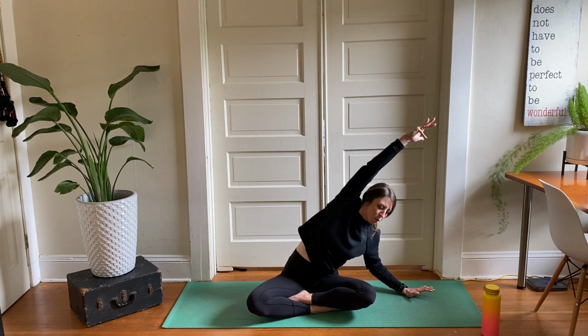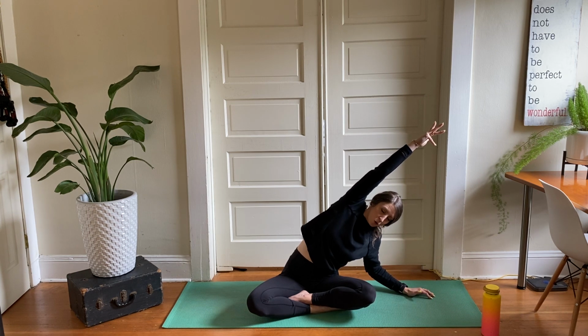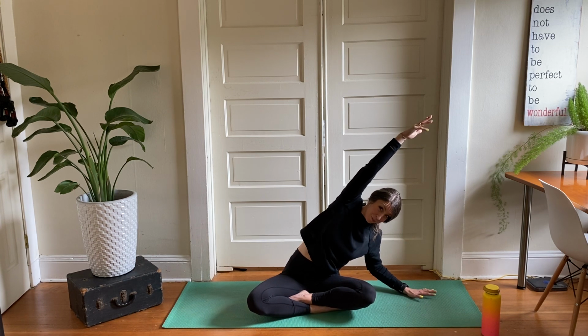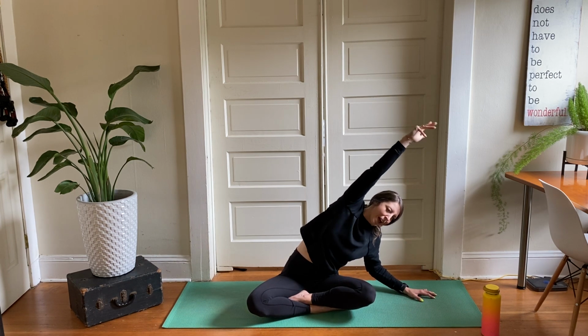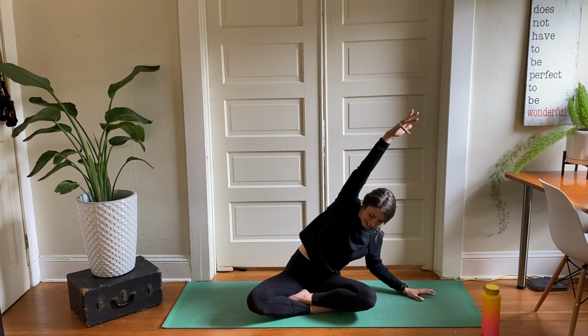Today will be a little bit more stretchy than a lot of my classes. A lot of times I keep them a little bit more quickly moving, but I think a lot of people really need to take more time to do their stretches regularly and don't always do them. So that's what we get to do today. You're welcome. Glad you made it with me today.